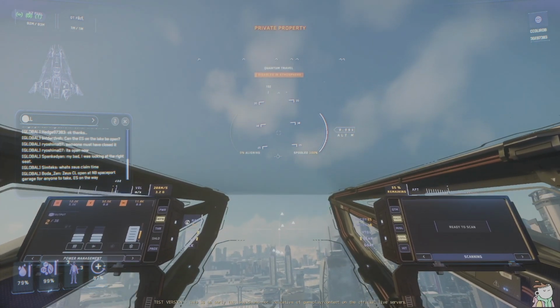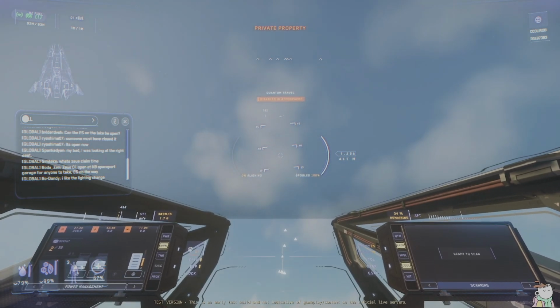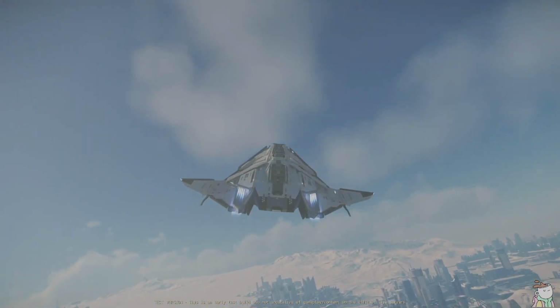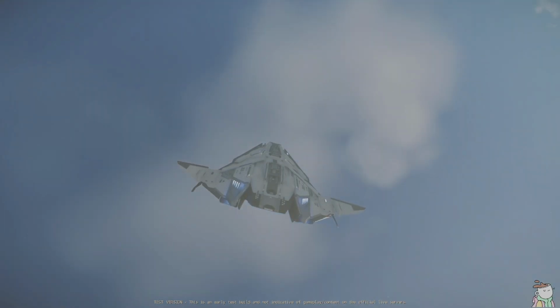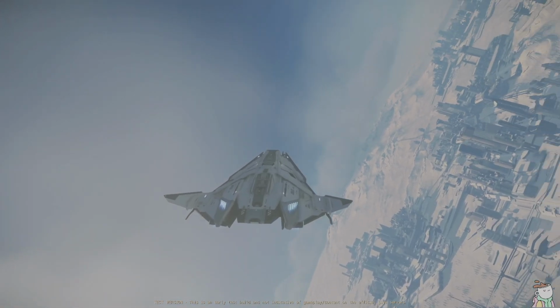Little flight around the city. I did notice something with the ship here. I was having a hard time getting her to accelerate. Even with the landing gear pulled up, the ship just wasn't going up to her maximum speed. I saw other people in global chat talking about this issue, so I think it was just something wrong with the ship at the time.